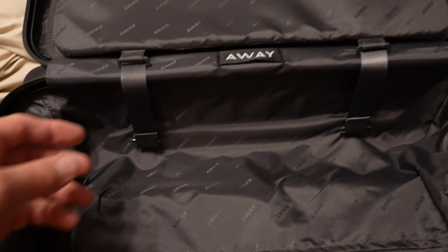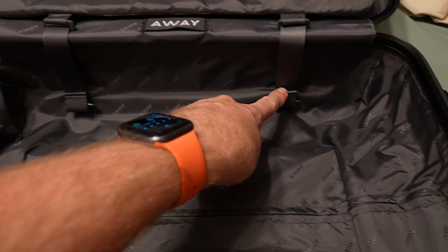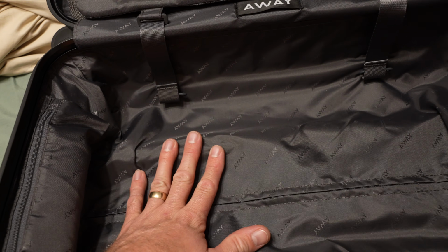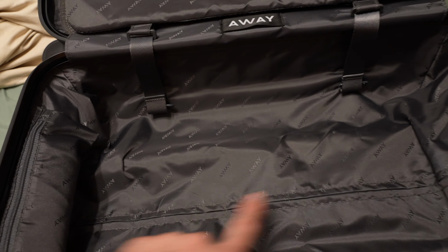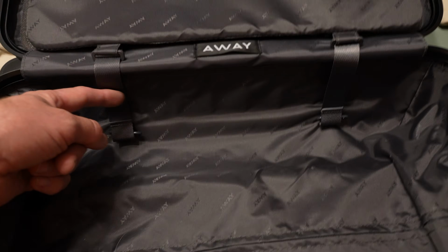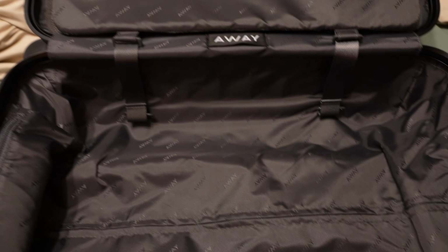Another difference here is that the strap attaches on both this side as well as this side, whereas on the Rimowa it's a continuous strap that goes through 2 buckles down here just to pull it towards the bottom. It's one strap rather than 1, 2, 3, 4 technically. So that's nothing big, just something to point out.